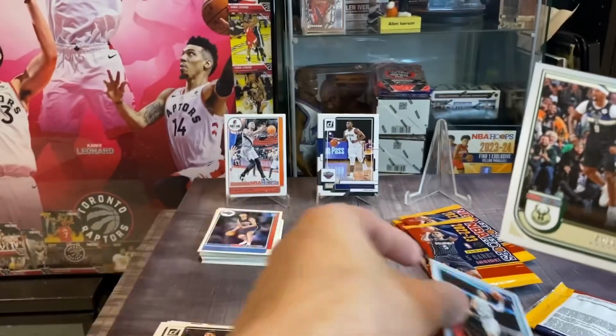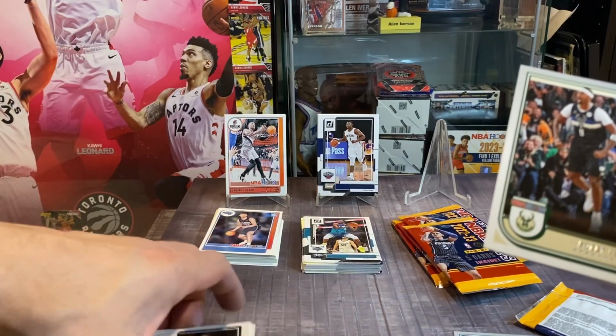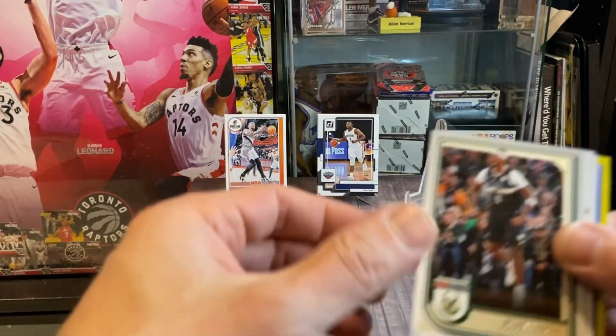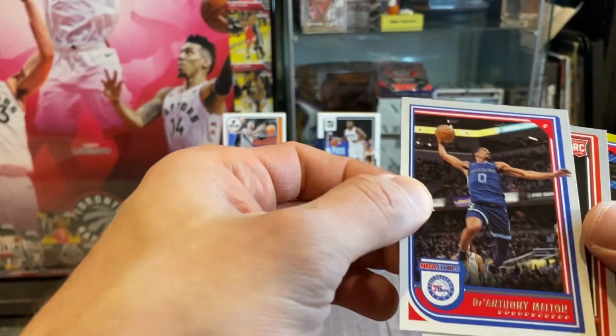Not a bad little action shot. Let's get some assortments here. Got Bobby Portis. Got D'Anthony Melton.